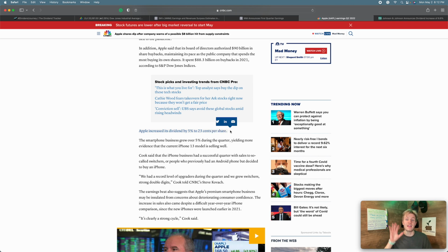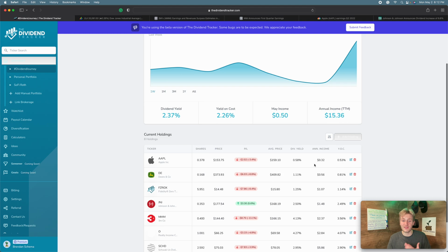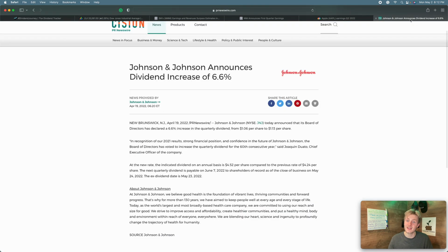I just got a 5% raise, albeit it's not on too much money. We're getting 32 cents per year from Apple, so I saw a 5% raise on 32 cents. But Johnson & Johnson, after a pretty good Q1, announced a 6.6% dividend increase, bringing the per share income from $1.06 to $1.13. Obviously, this company is going to continue to do this pretty much into oblivion. I don't think they're ever going to stop.